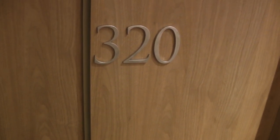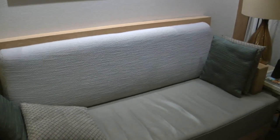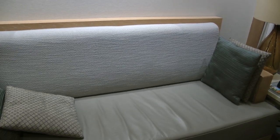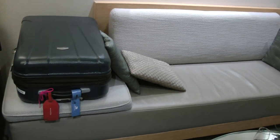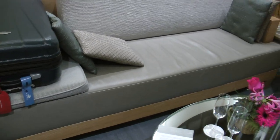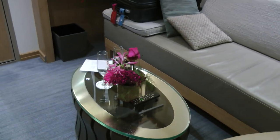This is stateroom 320 on Viking Idi. And in a stateroom on a longship, you get this amazing first room here with a couch and chair, fresh flowers.